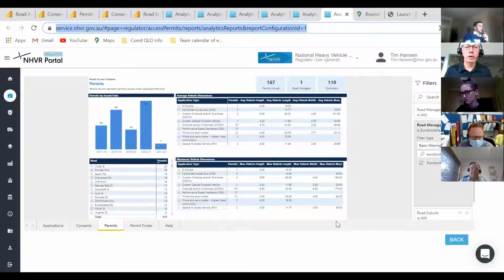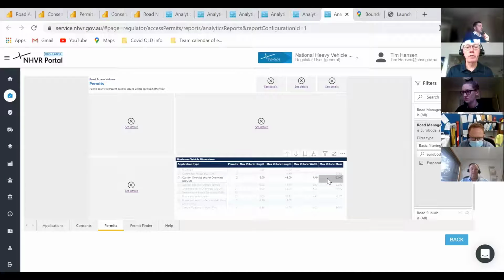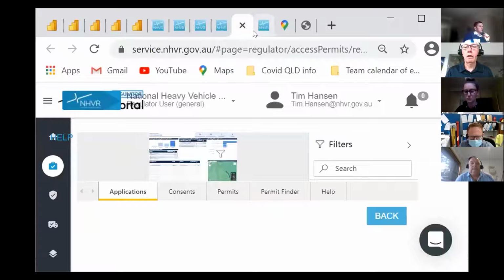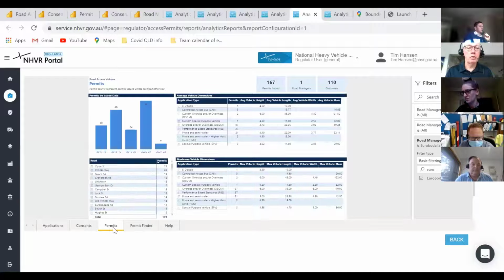So if you're looking to do an infrastructure upgrade, it seems the biggest permitted mass on a permit over all those financial years was 170 tonne. So yeah, 170, and then there's actually 192 on a custom oversized one there. If you just click on that, sorry, it's going to do that reset thing again. But that's the view that you can get. To save setting all that up again, I'll just go back to this one. So with the permits, there we go.